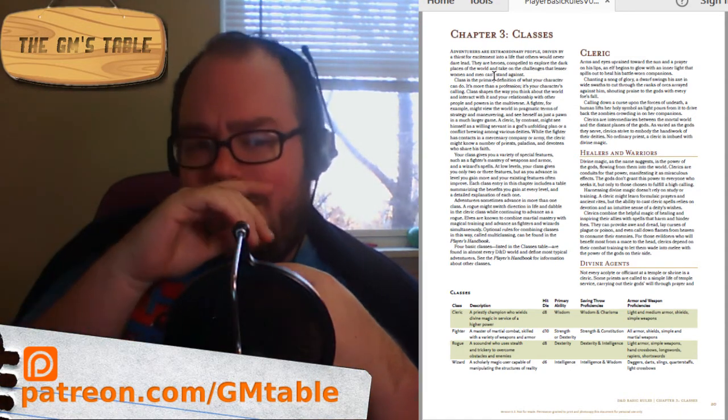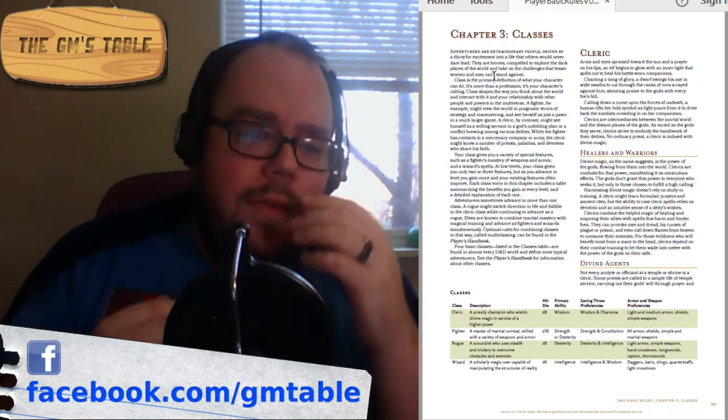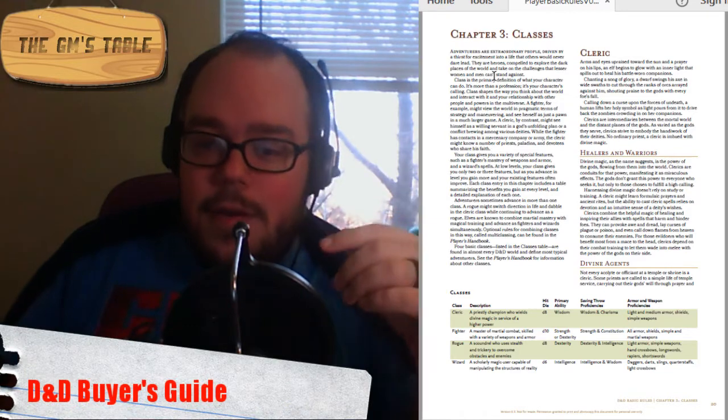Then the wizard is the evocation wizard. He's the blaster. He's damage focused. You still get spells. We're going to get into that towards the end of this PDF. But their specialty and their bonuses are damage dealing and kind of combat-y, which is, again, fine. It's a very classic wizard that when a fight comes out, they just blast stuff.